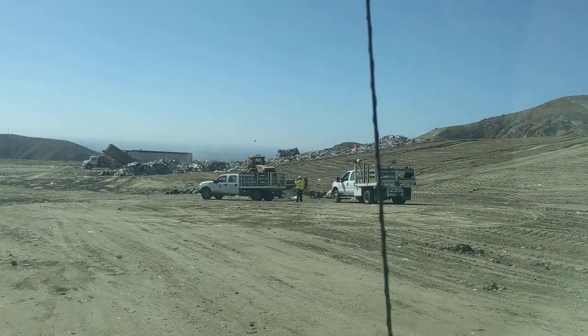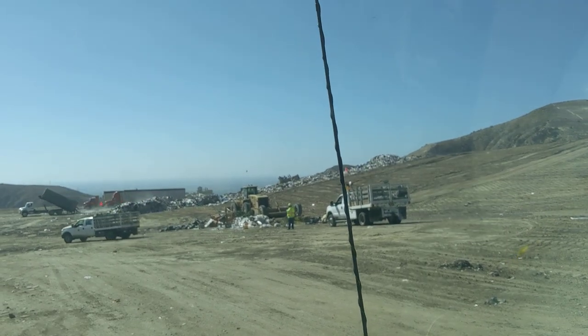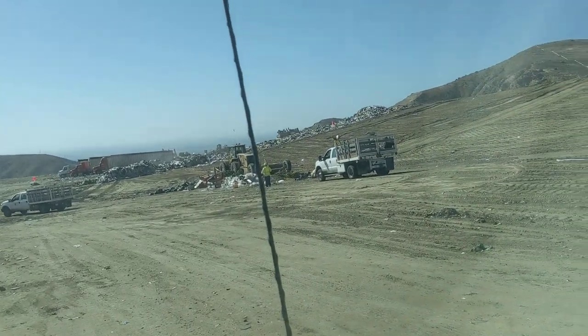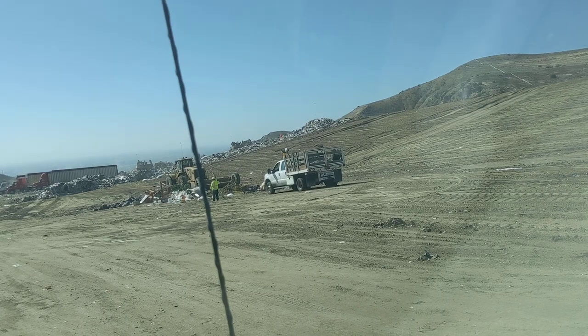And the purpose of that is, in landfilling, airspace is money, right? So the more compaction we can get, the more trash we can fit in any given area. So compaction is a big part of the landfilling process here. It also helps with stability too.